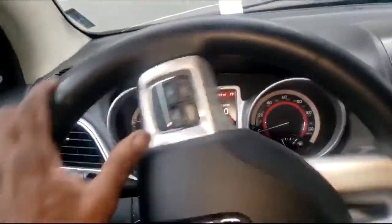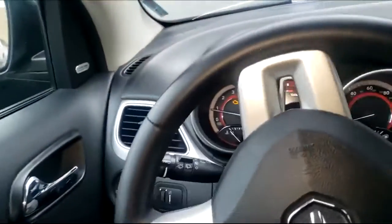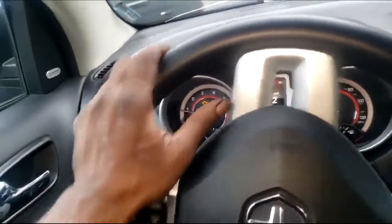Oh, 185,000. And the check engine light is on. I wonder what the code is. Oh, guys, this smells terrible. All right. But all they want, the recall is for a cat converter, guys.